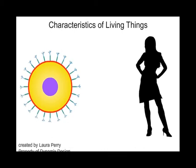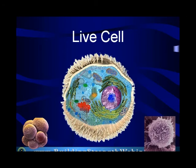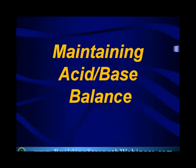So you've got to realize that it comes down to the cell. And here we have a picture of a live cell that shows how these things act. Again, we have to think about things from a cellular perspective.